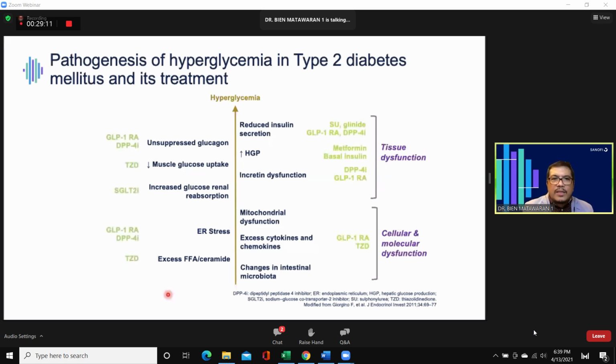So when we consider these pathophysiologic mechanisms, as well as the drugs that can target each of these mechanisms, combining basal insulin, for example, with an incretin-based therapy will actually address most of those pathophysiologic mechanisms, as you can see in this slide. Okay, so that two-drug combination will be a good combination for type 2 diabetes.